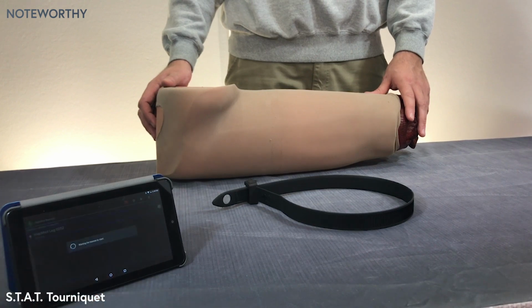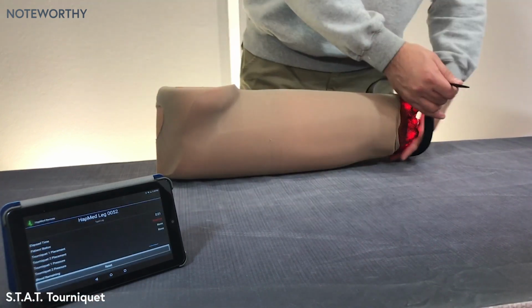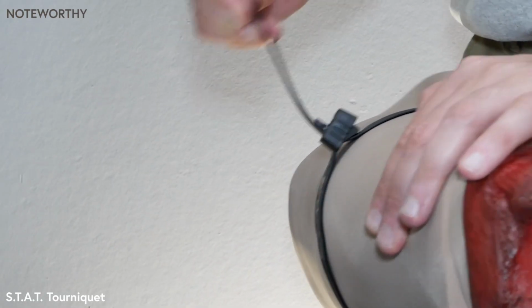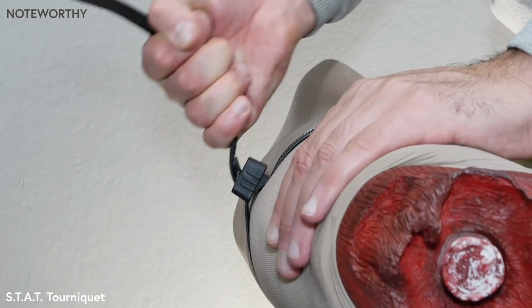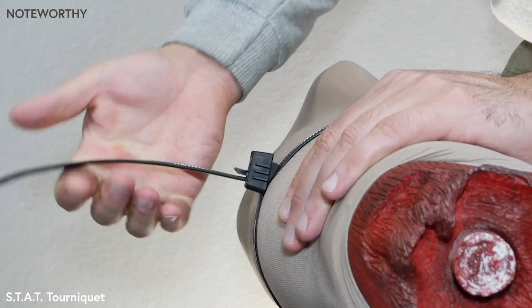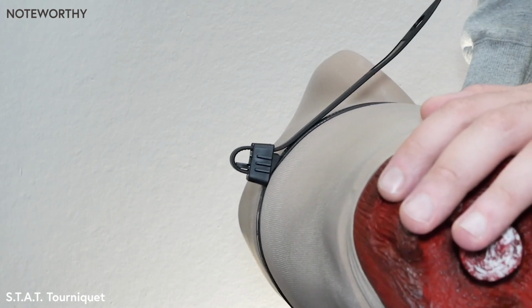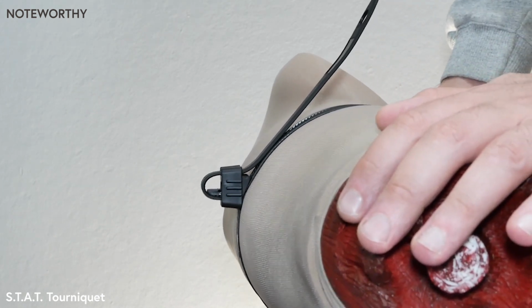Instructions: place tourniquet over limb with release tab pointing outward. Secure tourniquet in high and tight position. Pull strap upward until bleeding has stopped. Place excess strap into safety position. If necessary, apply a second tourniquet.